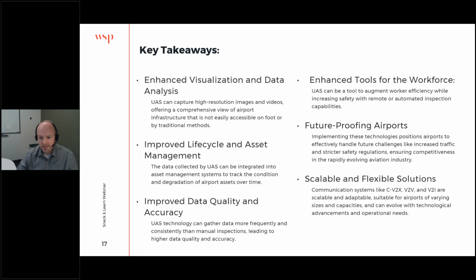But as we look at these, there's many things you can do. Just having those 3D models and enhanced visualization I was talking about really improves the life cycle and asset management piece. With AI, you can do predictive analysis and really understand what's happening in real time, and even into the future with this accurate data that you have. Again, as we're having harder times getting our workforce hired, we can enhance those tools for our workforce, help them be more efficient, and really future-proof our airports, especially as we're talking about adding new operations to them with advanced air mobility, and even just the growing aviation industry itself. It helps us future-proof those and really have scalable and good solutions, as I mentioned, with these meshes and other pieces to revolutionize this.